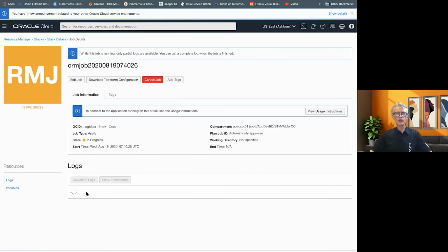So as I mentioned, this is going to take about 10 minutes. So we're now going to go back to our second part of the presentation. And after that, we will go back to this screen. And if all goes well, usually it all goes well, we're actually going to see the job completed successfully, and we'll access our newly provisioned and deployed application on WebLogic on OCI. Let's go back to the presentation.